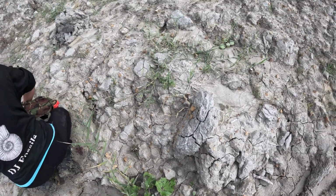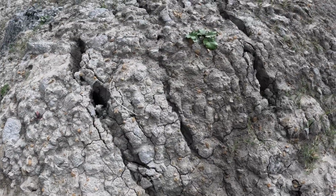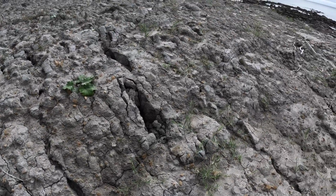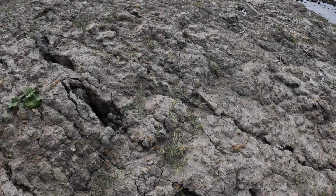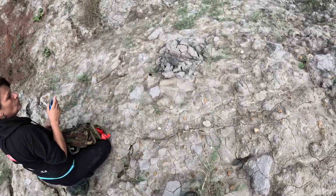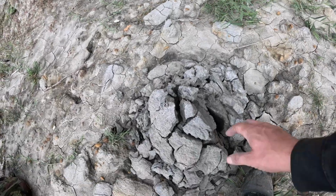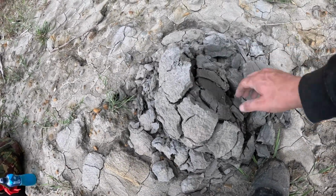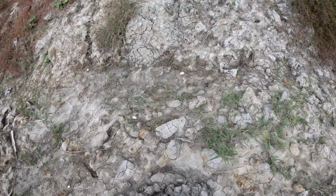Sometimes you can find some really nice pyrite ones. Just got to be careful, don't come up here when it's wet, and always check your footing even when you think it's dry, because it can be deceiving. But yeah, if you're lucky, you'll find something like that, where these mud clumps have dropped, you see. There's where, and sometimes there's stuff in them. Nothing in that one. But yeah, it's a bit of luck.